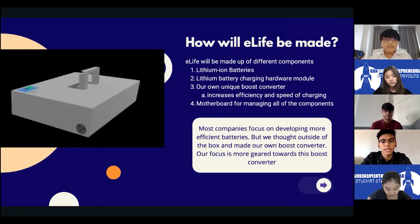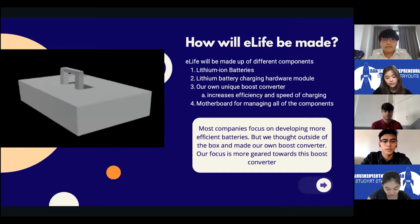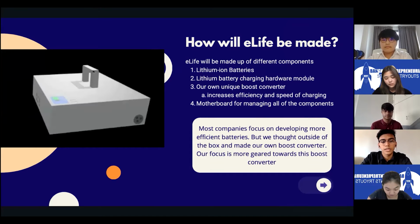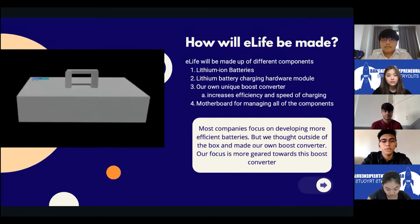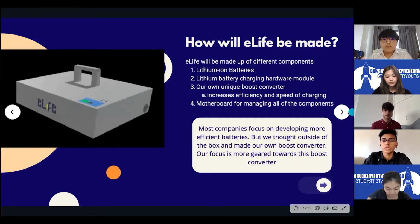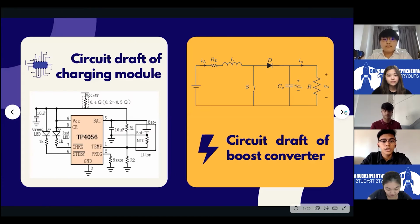On the left, you can see a rough prototype of the outer shell of Elife. Most companies focus on developing more efficient batteries, but we thought outside of the box and made our own unique boost converter. Our focus is more geared towards this boost converter. Here is a circuit draft of the charging module and a circuit draft of the boost converter, both of which were verified by an electrical engineer.